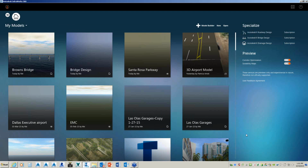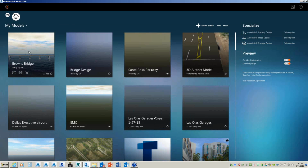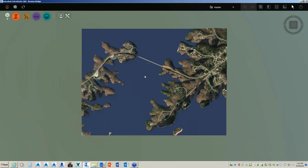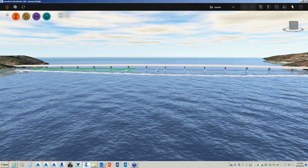So the first thing that I want to take a look at is, for those of you who may be in a specific area, these are all the existing models that I have either worked on or I have loaded. So InfraWorks will pull this model. This model that I have generated is up in the northeastern part of Georgia, and it's called the Browns Bridge. So I've created a model with a bridge around it.